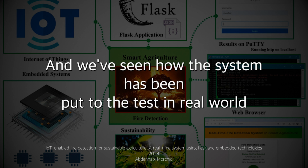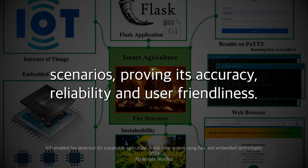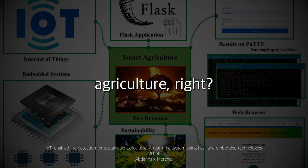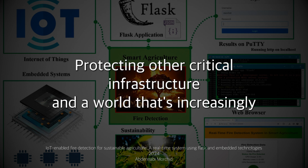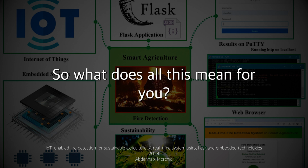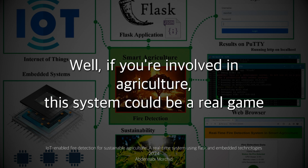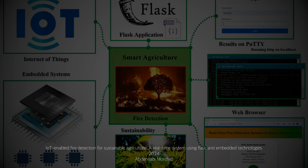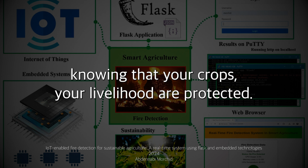And we've seen how this system has been put to the test in real-world scenarios, proving its accuracy, reliability, and user-friendliness. We've even touched upon the potential for this technology to extend beyond agriculture, protecting other critical infrastructure in a world that's increasingly vulnerable to the threat of fire. So what does all this mean for you? Well, if you're involved in agriculture, this system could be a real game changer, giving you a new level of control over fire safety and peace of mind, knowing that your crops, your livelihood are protected.